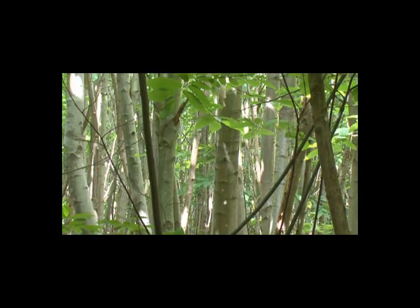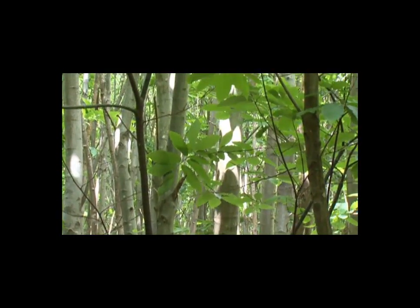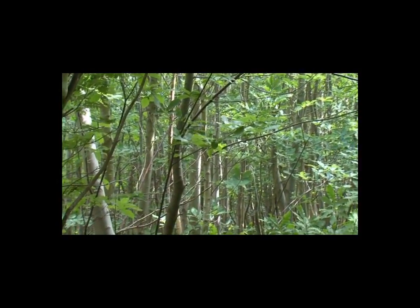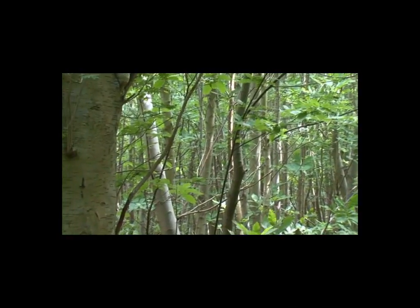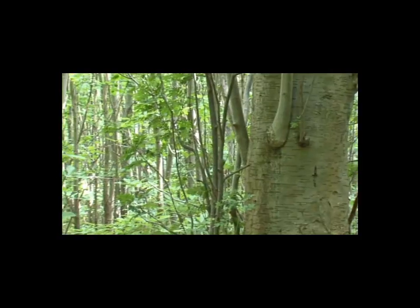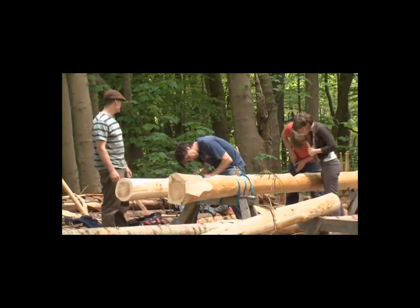In the UK, we're really fortunate that we've got more coppice woodlands than probably anywhere else in the world. It's a real resource that we need to keep using. A lot of it is being unmanaged, and really we should be getting all of this coppice woodland back onto cycle and using this renewable resource.